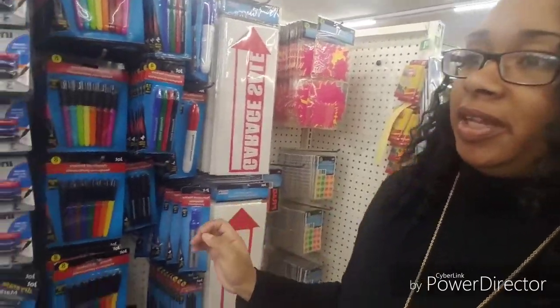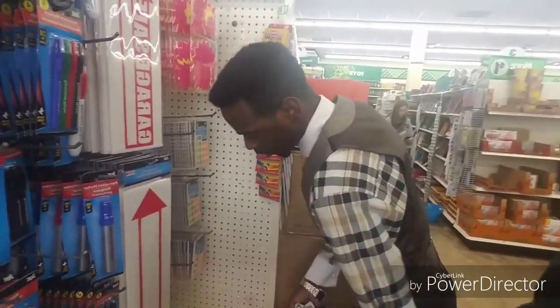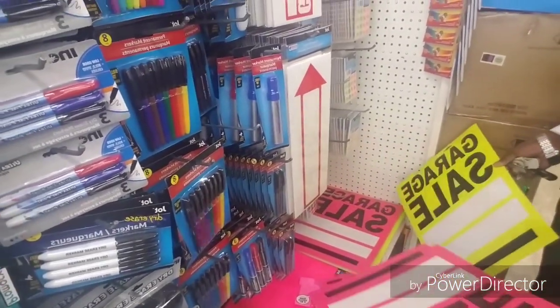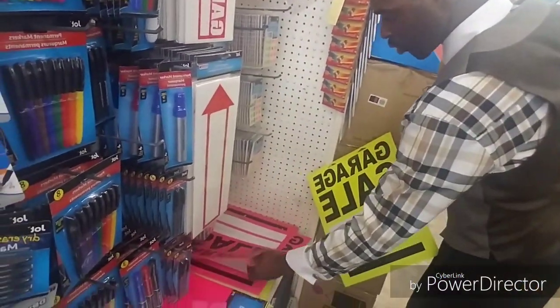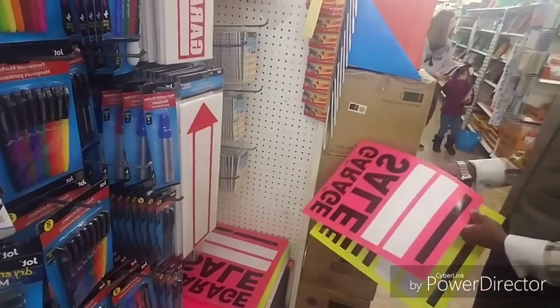Or should we get the one like this and then? Yeah, like, right here, you see? Those are cute. Those are good. Oh yeah, the yellow. So we need like two of them, right? Okay. Cool.